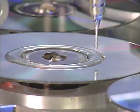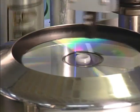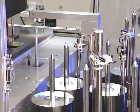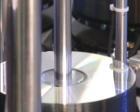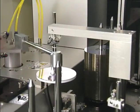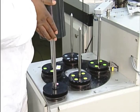Lacquer is then applied by a spin coating process. This protective coating is hardened and cured using ultraviolet light. The digital information on the CD is now sealed between two protective layers, a plastic substrate on the bottom and the hard lacquer on top. The information on the CD is now safe from any contamination, and the disc may now leave our cleanroom environment.